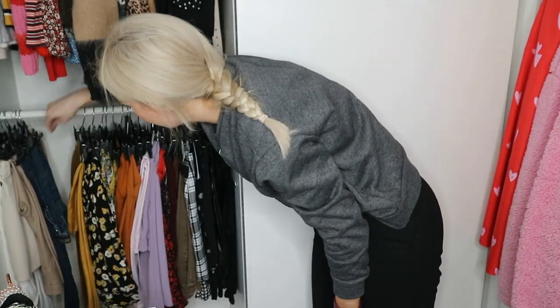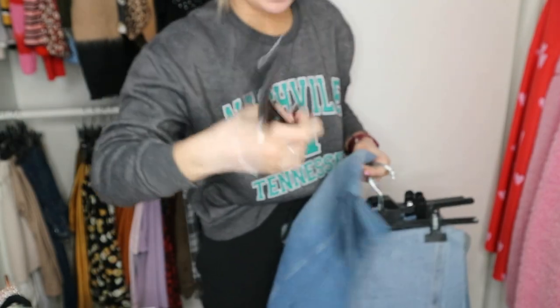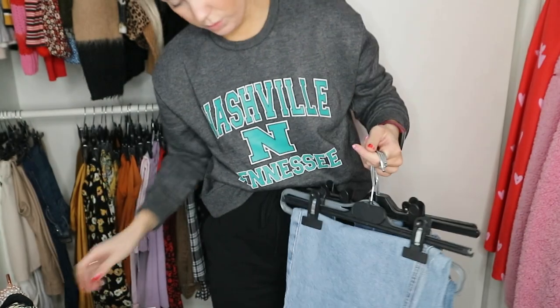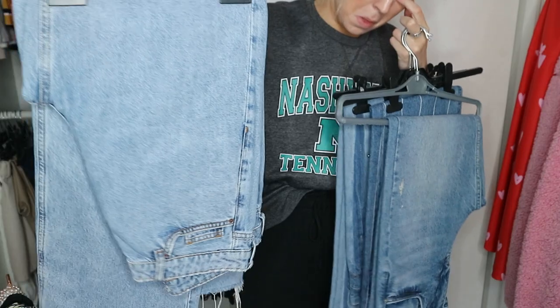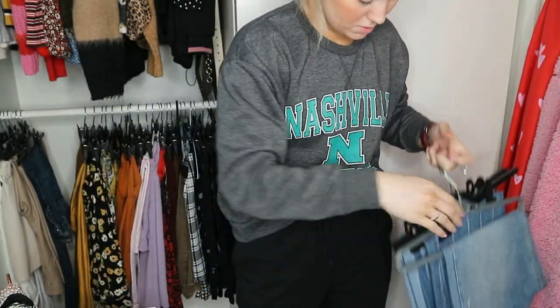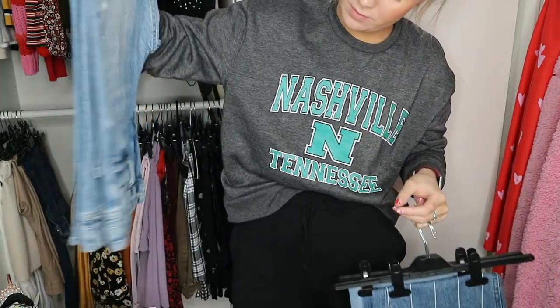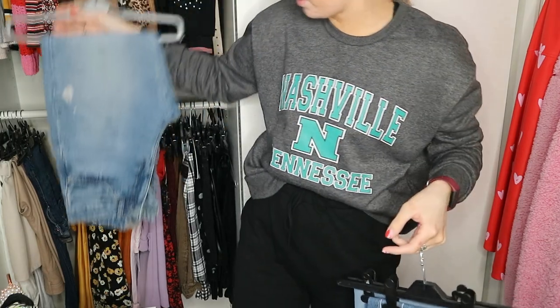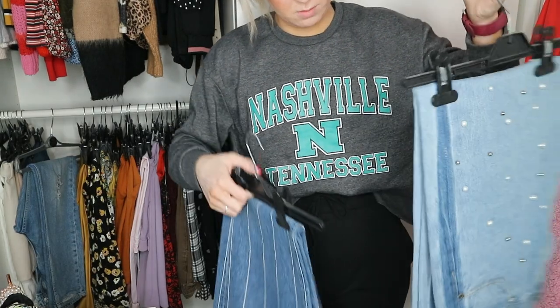Now I'm going to move on to actual denim. So I have these jeans. These got so much wear, but they are now done. Okay, there's one good hanger. I never wear these. I really like these, but never really wear them. But I'm going to keep them. I will fix those. I like both of these.